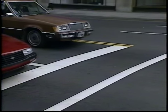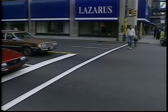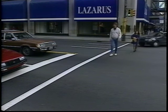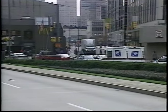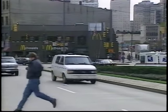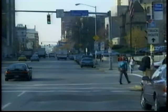Stop at the vehicle stop line painted on the roadway to stay out of the way of pedestrians and other traffic turning into your street. Be prepared to stop for any pedestrian who enters a crosswalk. And learn to expect and to stop for pedestrians not in crosswalks. You could save a life.